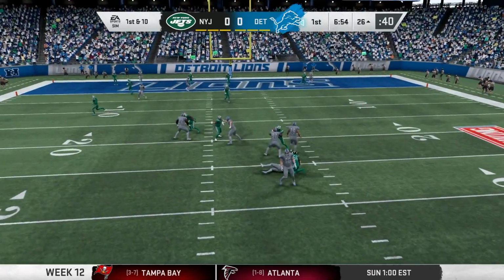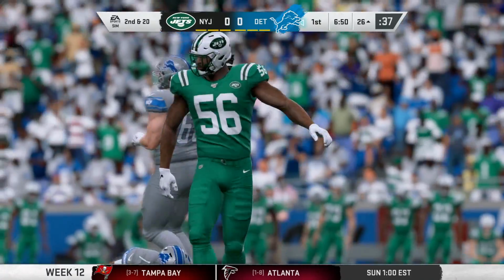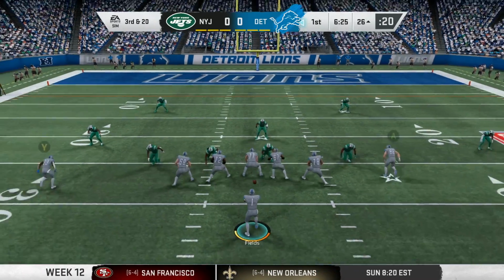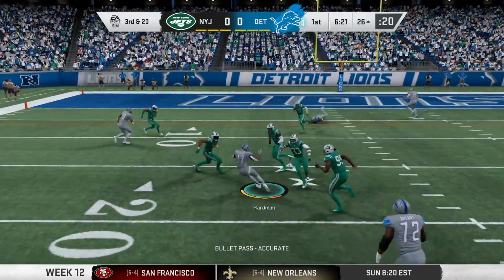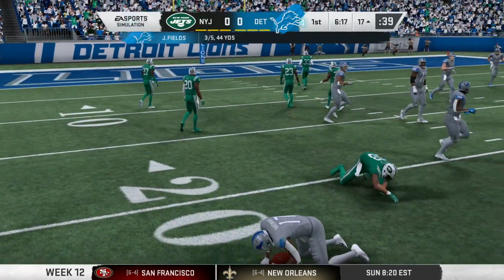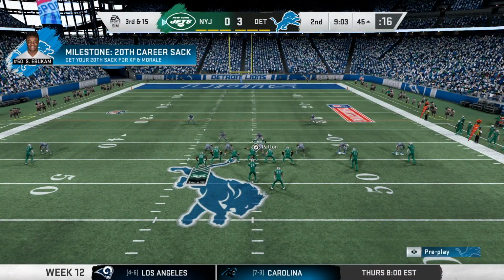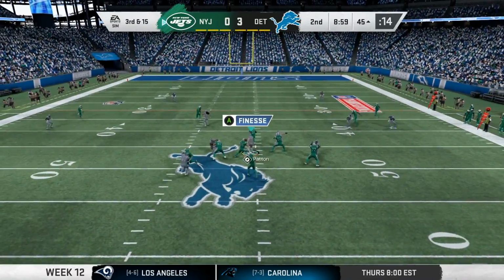Here is Fields starting out this game, getting sacked by Ja'Kai Polite, and he's not on the Jets in real life, but I started this franchise before he even got cut. So 3rd and 20. This time, Fields dumps it off short. He's got Mecole Hardman, who's going to pick up about a gain of maybe 9, maybe 10, but we're going to have to settle for the field goal. But we do have the 3-0 lead here in the first quarter.